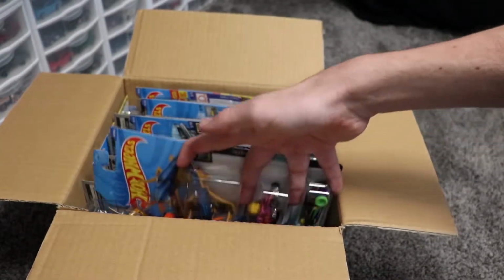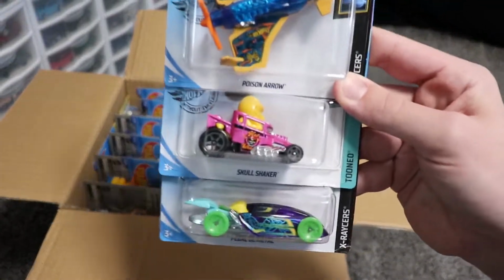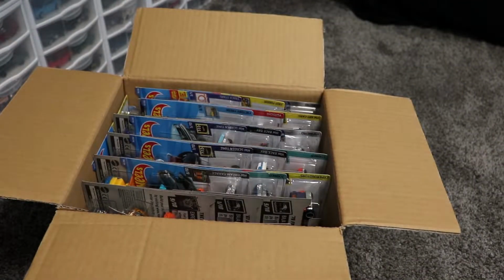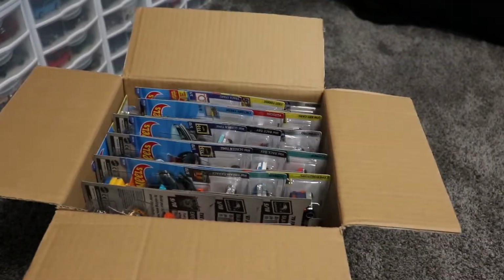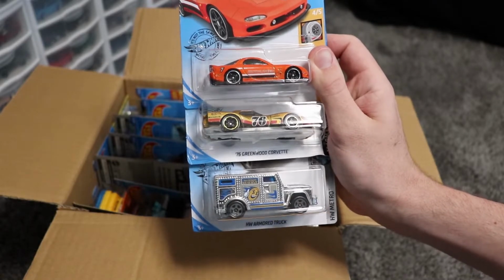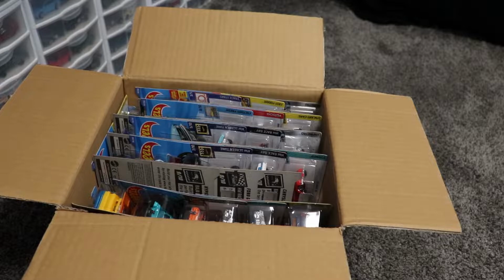Here we go. First up, we've got Skull Shaker in pink. I believe that is new. We've got Poison Arrow, which is another dumb airplane. You know we don't really like airplanes around these parts. And then Pedal D-Metal, which was a car in the previous case. So there we go, starting it off with 3 fantasy cars. Next up we have a 95 Mazda RX-7, a Greenwood Corvette, and a Hot Wheels armored truck, all from the previous case.